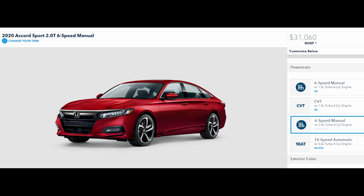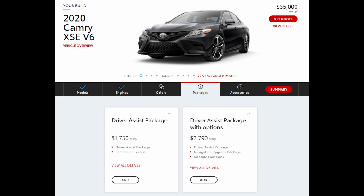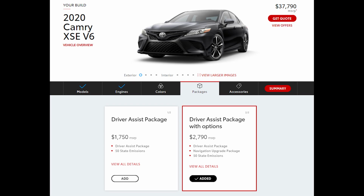Number 6, price. As for price, a 2020 Accord Sport with a 2-liter turbo engine starts around $31,000, and moving up to the fully loaded Touring trim starts around $36,000. A 2020 Camry XSE V6 starts around $35,000, which has a lower price than a fully loaded Accord. However, if you add on a driver assist package with the navigation, the price jumps up to about $38,000, so it is coming a little bit higher.